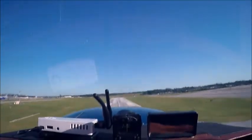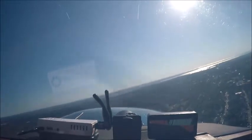Southwest. That was awesome. And Baltimore Tower, 23 uniform. If traffic permits, any chance we can get 33 left? Number 23 uniform, runway 33 left, clear for the option. Clear for the option, runway 33 left, 23 uniform.